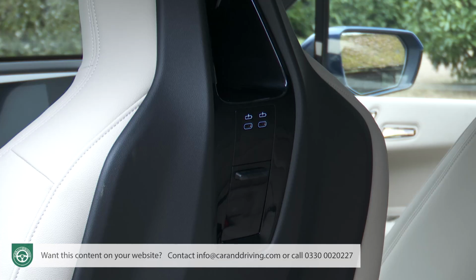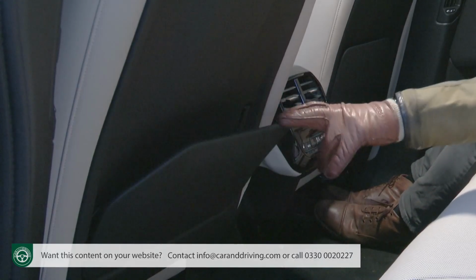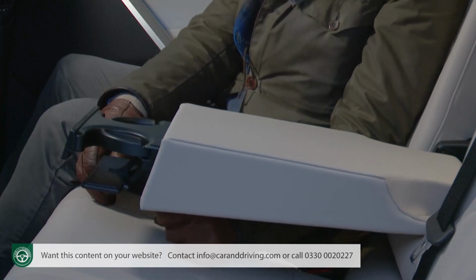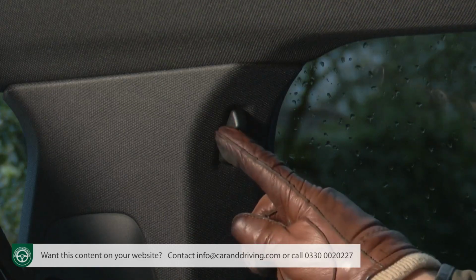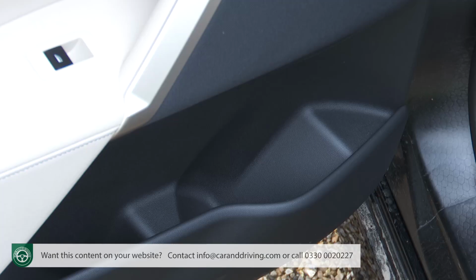The race-style seat backs have 2 USB-C ports on each side, plus attachment points under a flap and spring-loaded pockets. Plus you get twin overhead reading lights, an armrest with pop-out cup holders, coat hooks in the B-pillars and further vents in the B-pillars. Plus there's storage space in the door bins, though angled bottle holders take up most of it.